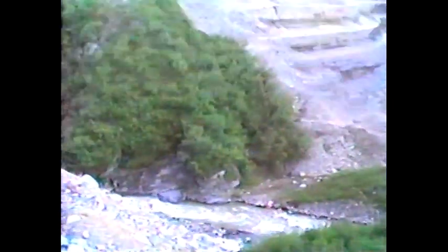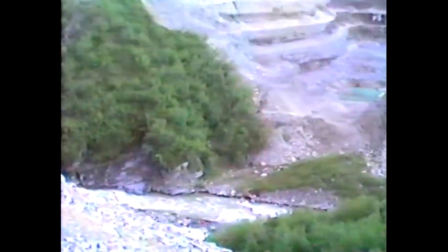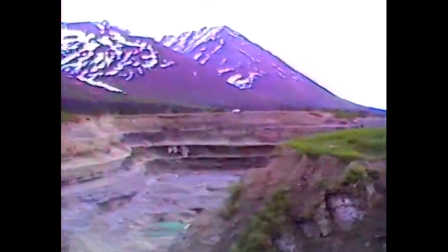There's the Valdez Creek down there. It's the same creek as the one we diverted up above. This is the lower end of it. That's just one of our, it took 8,000 ounces of gold out of that hole right there. These are the Talkeetna Mountains here behind me.